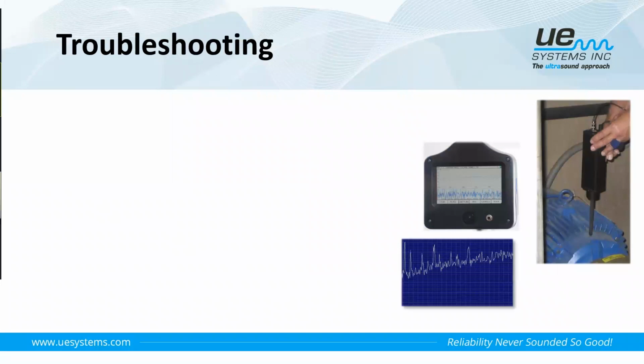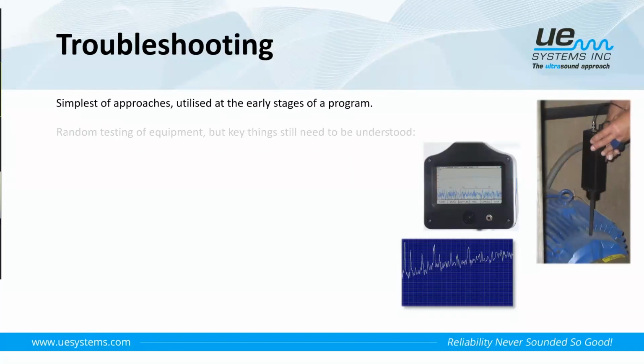So, the troubleshooting method. One of the simplest approaches utilized in the early stages of any sort of program, because we all have to start somewhere. And like you would when you walk through a plant and you're listening for sounds audibly, we're doing that with ultrasound, but at an earlier stage because of the high frequency. So we're going to be hopefully picking things up at an early stage.